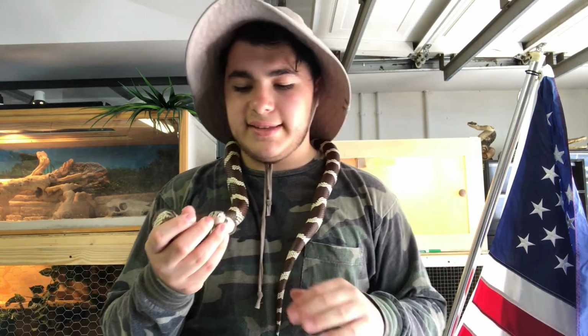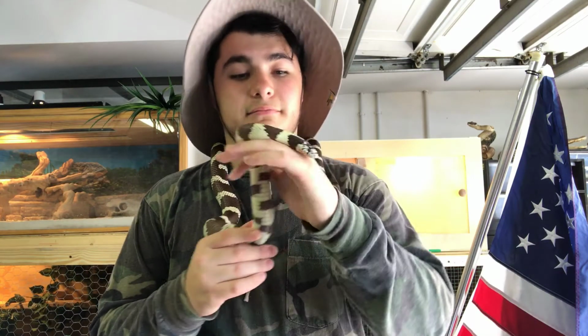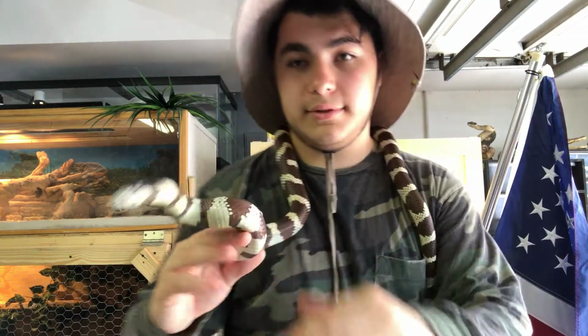Now, this species of snake is a colubrid, so it's not a python. It does still constrict its prey, but it's not as sizable or girthy as a python. This snake is full grown and it will stay this slender. This animal currently is eating just small rats.